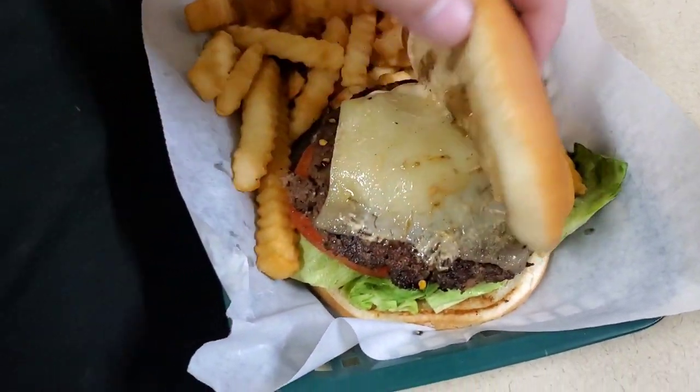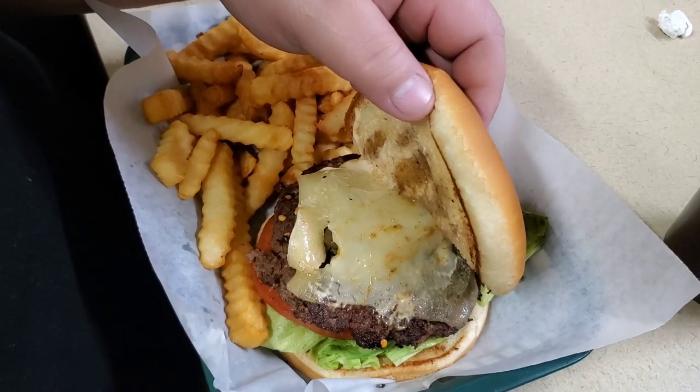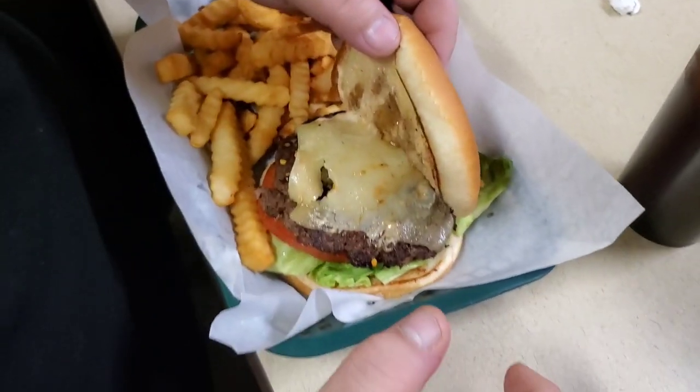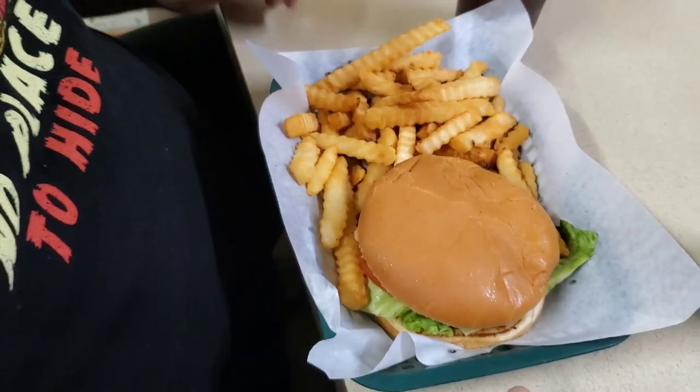Food is here, and Joe got something pretty cool. Let's see, what did you get? It's the three alarm burger. Tell me about it. It's got jalapenos under there, and the patty is cooked in Cajun seasoning. And it has a Cajun pepper mayonnaise. Pepper jack? Yep. Cajun mayo. Looks good.